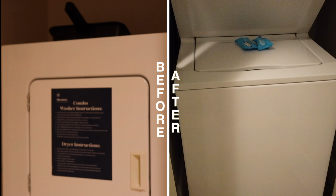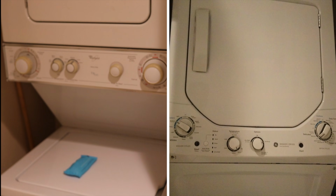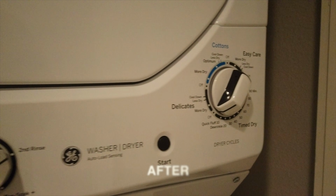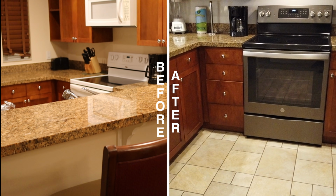All right, the first thing we're going to take a look at here is the in-room laundry. Obviously, there isn't too much they can do to make changes here, but they did swap out the older stacking washer and dryer for a brand new unit. So definitely an upgrade there. Much preferred new washer and dryer in these 2-bedroom villas.